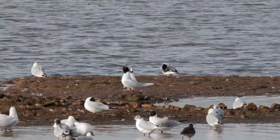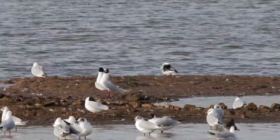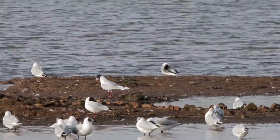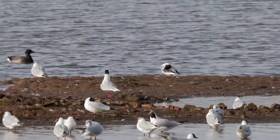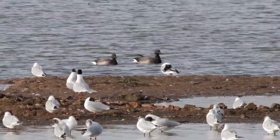The pair of gulls in the centre are Mediterranean gulls and were once considered a rarity just a few years ago, but are now regularly seen throughout the year. You can clearly see that one of the gulls' hoods is fully formed and is much darker and fuller than the surrounding black-headed gulls. You can see the larger bill and the distinctive white eye-ring as this pair start displaying to each other.